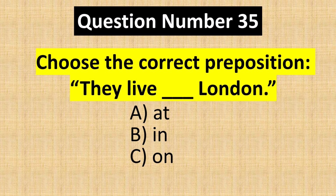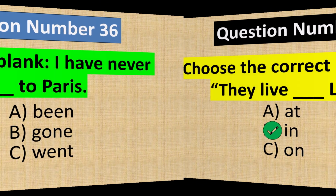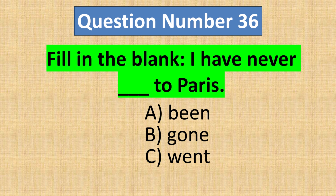Question number 35. Choose the correct preposition. They live dash London. A. At, B. In, C. On. Question number 36. Fill in the blank. I have never dash to Paris. A. Been, B. Gone, C. Went.